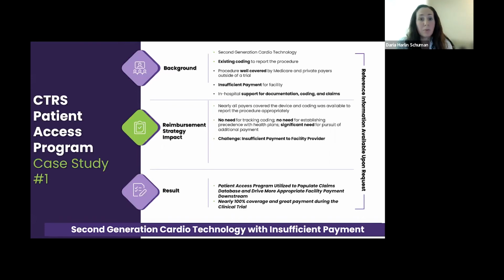And the solution here was that they used a patient access program during the trial. They had good relationships with their facilities. They explained the long-term strategy. Listen, we're going to ask you to bill. We understand that there's financial implications, but we're doing this because long-term we are going to make an argument for increased payment once this device is commercialized.